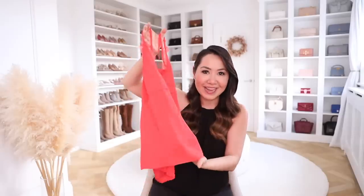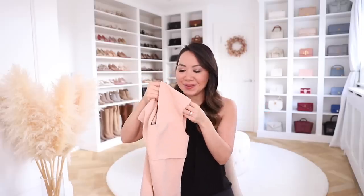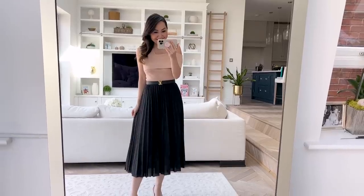And now for a little bit more of a structured one. I saw this online and I just thought it was so beautiful. It looked really great on the model, and sometimes things don't always work out when you receive them in the post, but I love this just as much, if not more, in real life. I think it is so great.